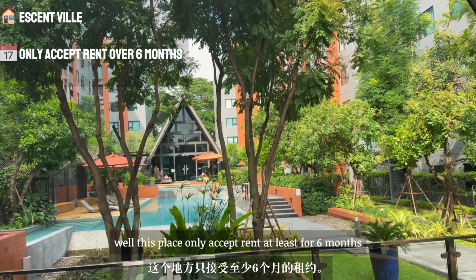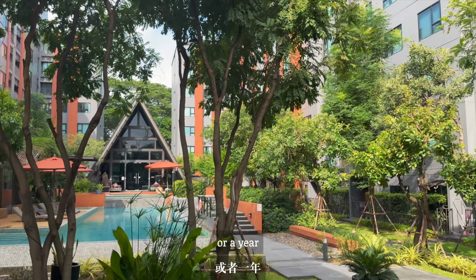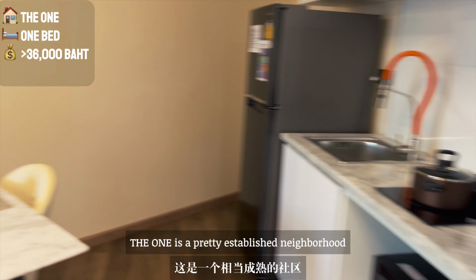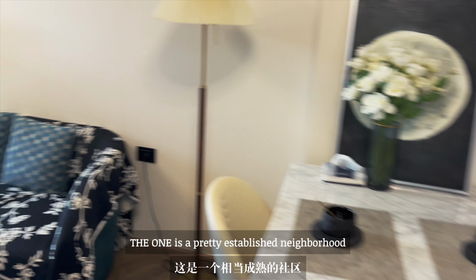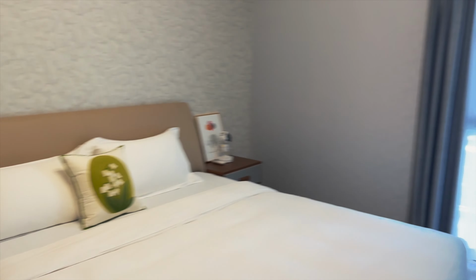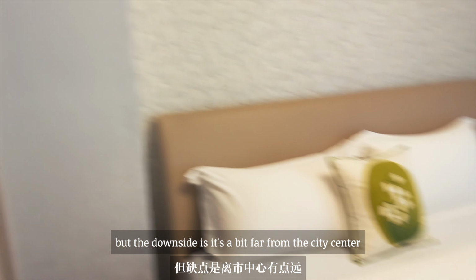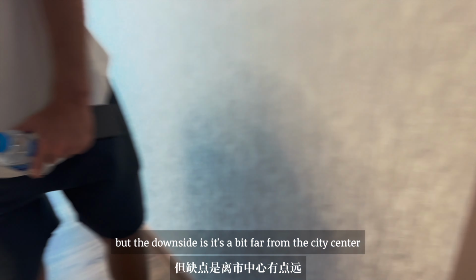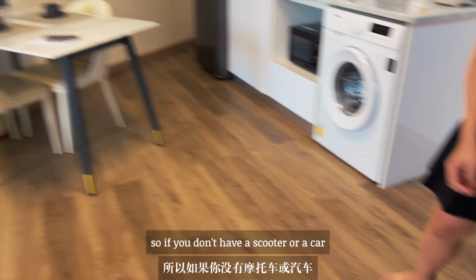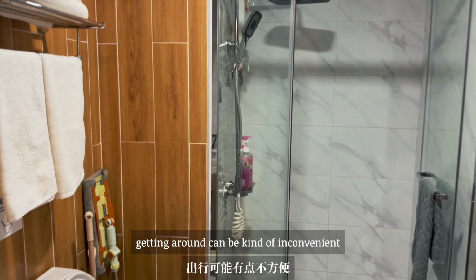Well, this place only accepts rent for at least 6 months or a year. The neighborhood is pretty established, and during summer break, a lot of families stay here, so the price goes up, of course. It's a nice place overall, but the downside is it's a bit far from the city center. So if you don't have a scooter or a car, getting around can be kind of inconvenient.